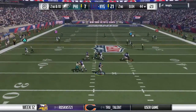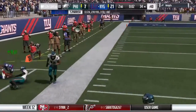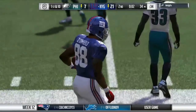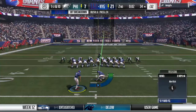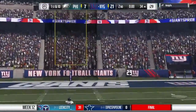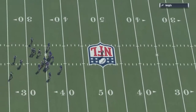And 2nd and 10, he'll look to throw again. He's got a man. That's caught. Left sideline. And a nice gain of 21 yards. The big completion there, and he gets out of bounds to stop the clock. Very heady football. That allows them the opportunity to go ahead and line up and kick one right before the half ends. And he put enough leg into it, but it's well off to the right and no good.